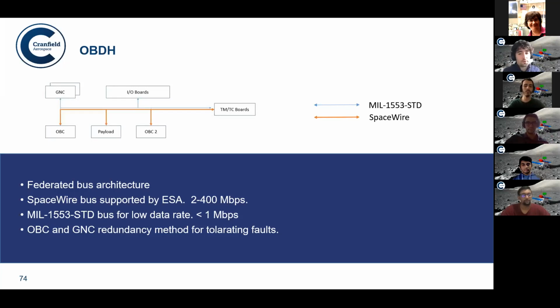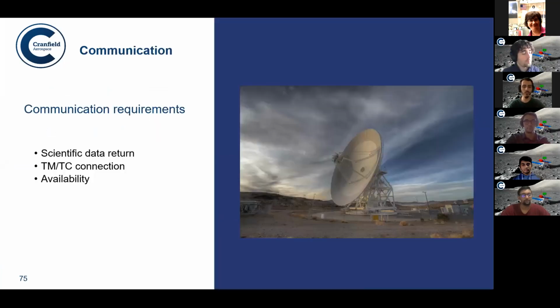Why this architecture? Well, this architecture provides more reliability than point-to-point ones, in a way that if a single node fails, the overall subsystem can survive. Next slide, please. All right.